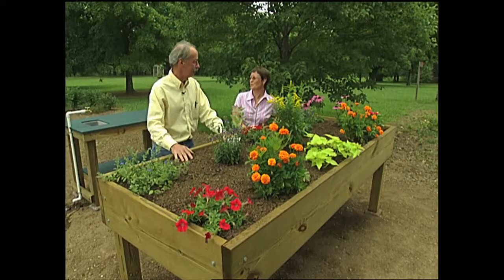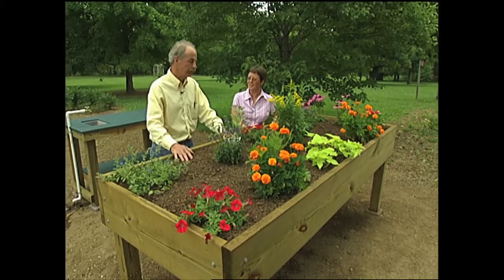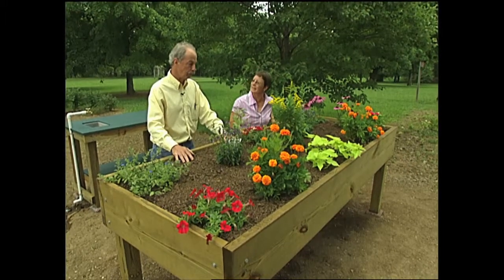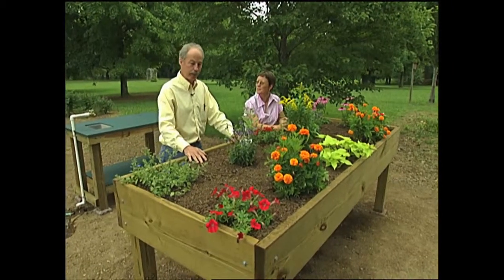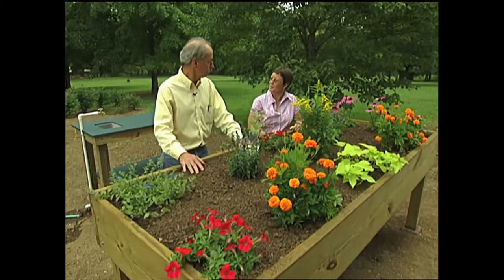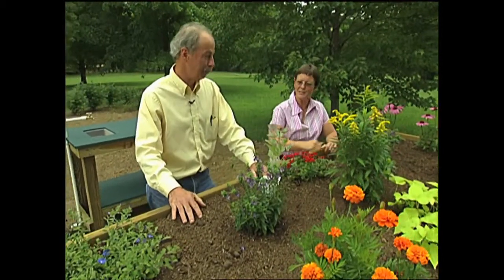This is one of my favorite garden designs, and I'm so happy to see it in the Master Gardener's Design garden here, because you can lean on it and it gives you so much support, so people who can still get out there but might be afraid of falling over, you've got a lot of support here, and it's very convenient.